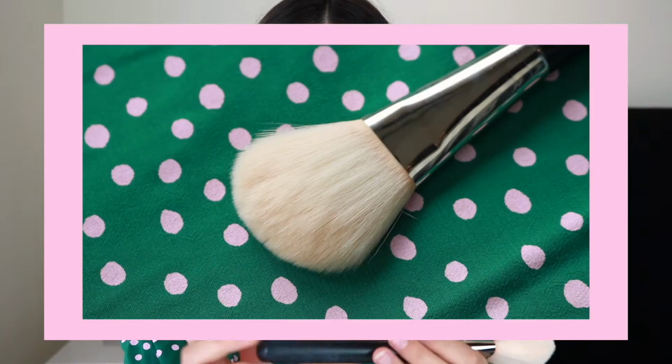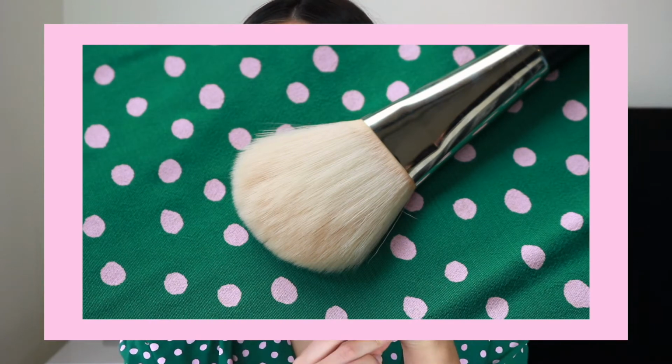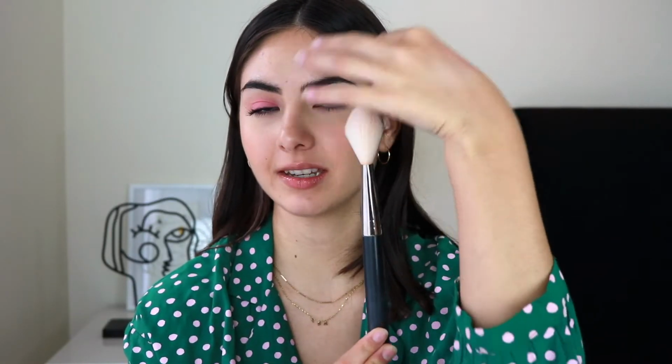If I am going for more of a powder cheek product, then I definitely use different brushes. The one that I like to use for bronzer is the MAC 135S, and I love this one because, as you can see, it's kind of flat, but it's fluffy as well. It tapers and it feels really luxe. It's very soft and I love to use it for bronzer. It's even a little bit stained from all the bronzer I used with it.